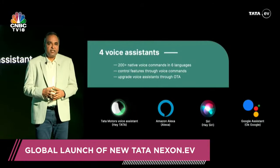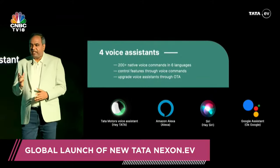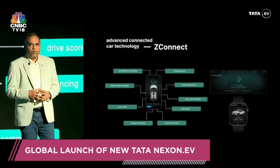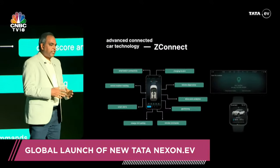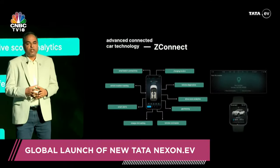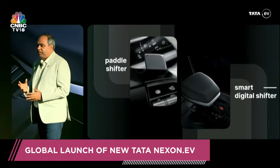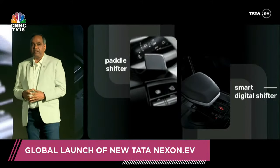The native Hey Tata assistant with 200 plus commands in 6 languages, Amazon Alexa, Siri for Apple users, and OK Google for Android users. Our Z-Connect technology has been upgraded to offer over 60 features, including remote control car functions. Now you can share the location of your car directly from the infotainment screen. With the Nexon.ev, we are introducing an intuitive package of driving aids: paddle shifters for multi-mode regeneration for effortless drive, and a smart digital shifter for a gamified experience during the drive.